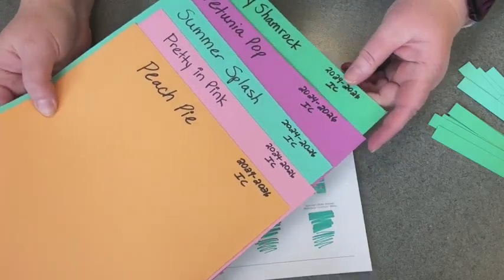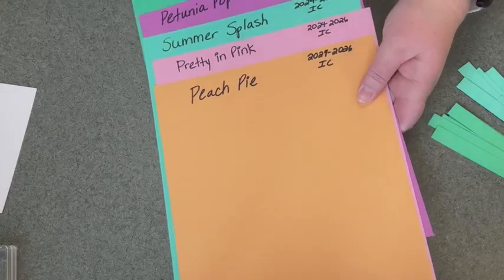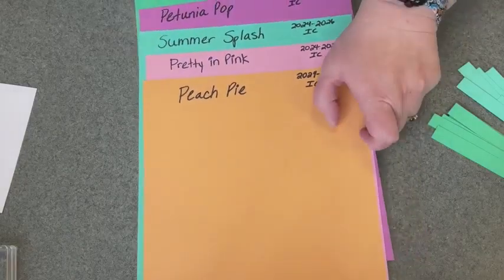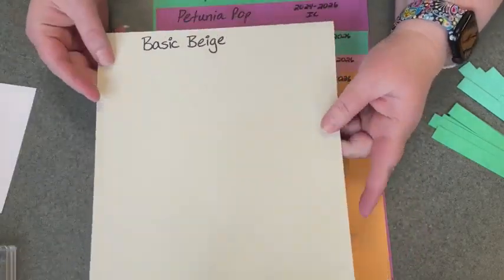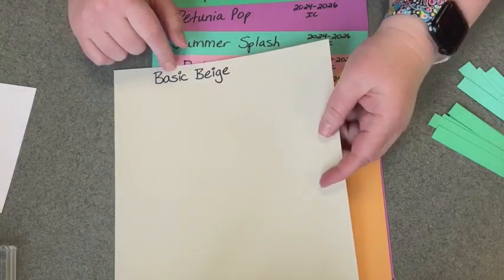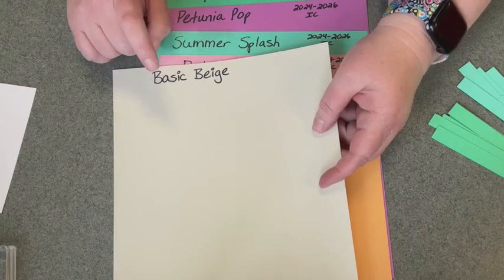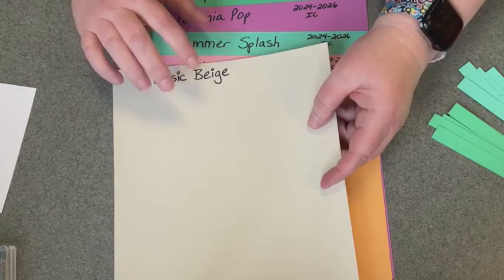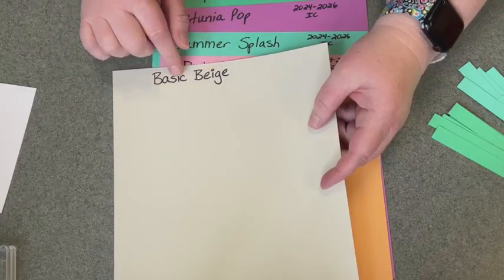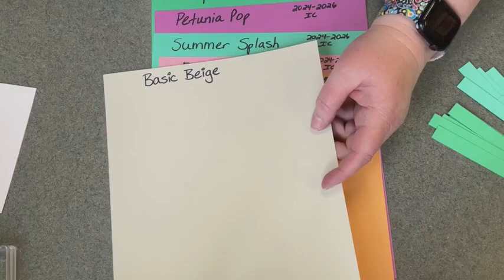All right, so here are our 5 new colors. So let's take a look at how these line up. Actually, let me show you the 6th color. This is not an In Color, but I do want to show you because we're going to do a color comparison here too. Basic Beige is joining our color line as well. So we have White and Vanilla already, and now we're going to have a beige. So I'll show you how this lines up with some other colors too.